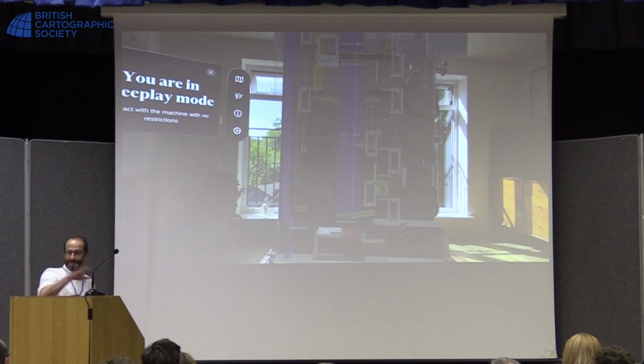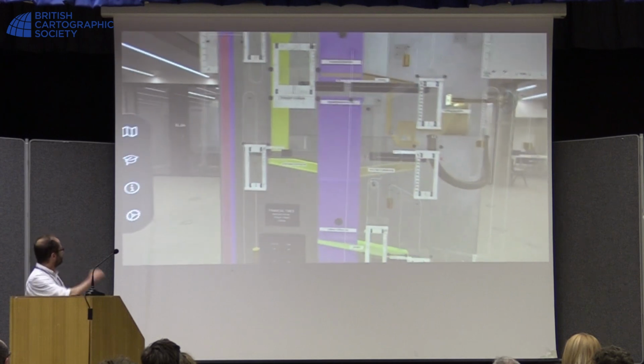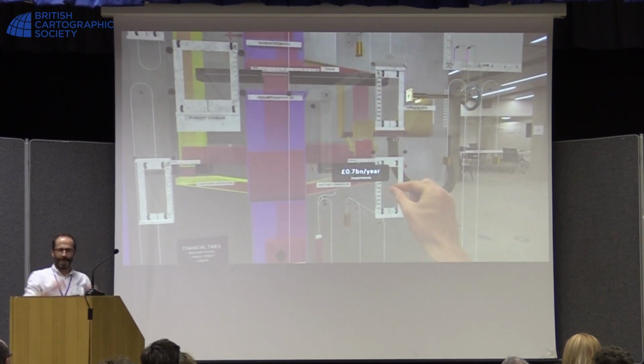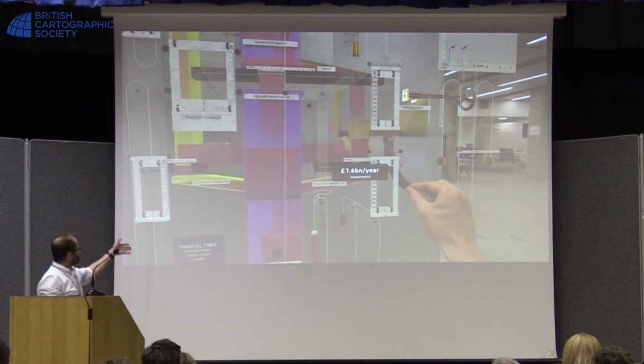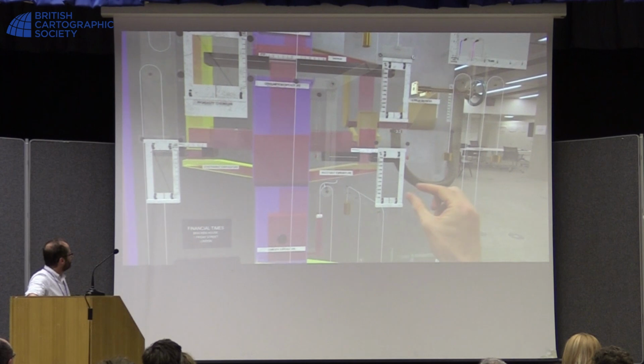I'm really happy about that. You're the first people to really hear about that. And what that means is you can get hands-on with it. So this is it in our basement. People didn't know what I was doing in the basement. I had my headset on and I was going like this. This is me controlling the flow of pink water around the economy by just pinching and dragging.